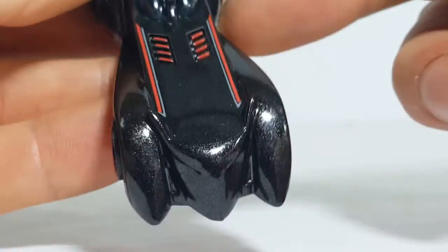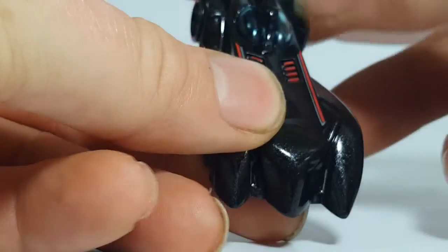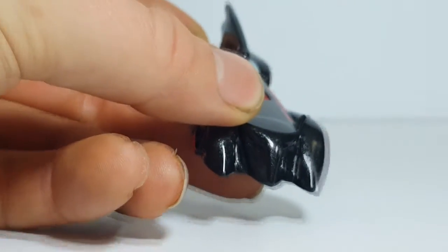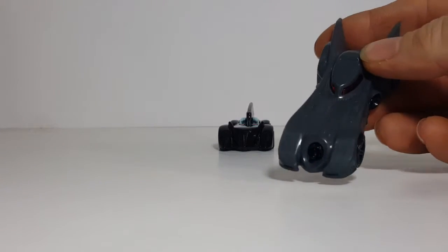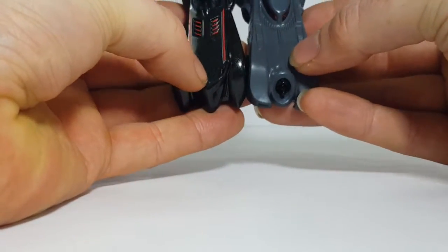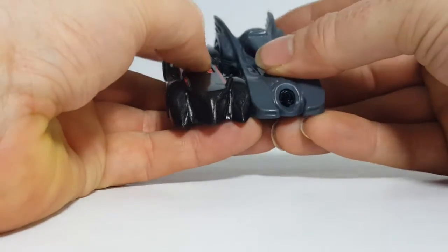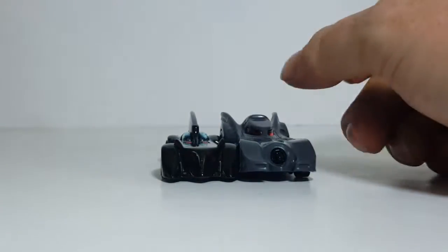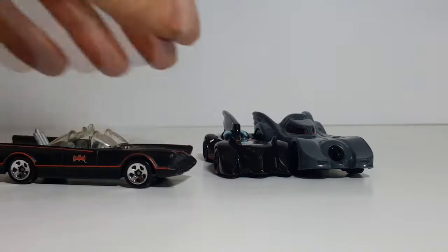But it's almost like they took the front end from one of the newer incarnations of the Tim Burton Batmobile, such as this one here, which is the gray one, and made it a little bit blacker in appearance. Put the bat face on there, and then gave it a paint scheme of the 66 Batmobile.